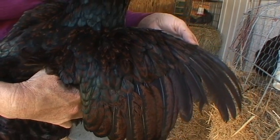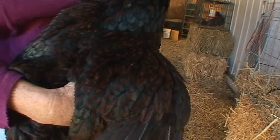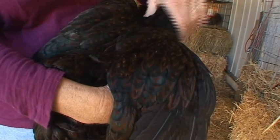There's been some people that have talked about trying to get blue Barnevelders. And so we are going to breed the blue Orpington to the Barnevelder and see if we get some chicks that have, instead of the black, more of a blue, kind of a grayish blue like the Orpingtons are.